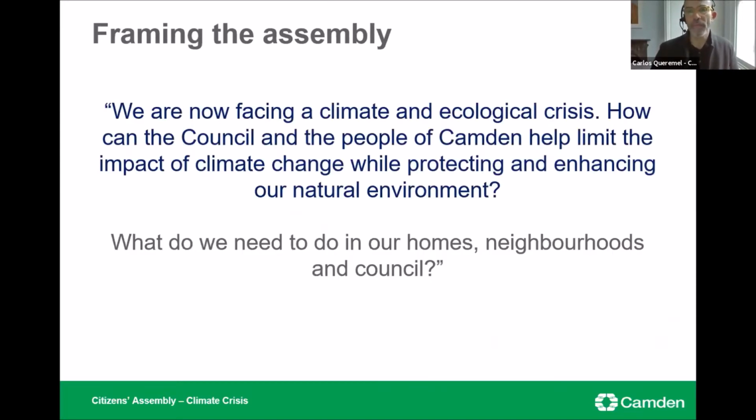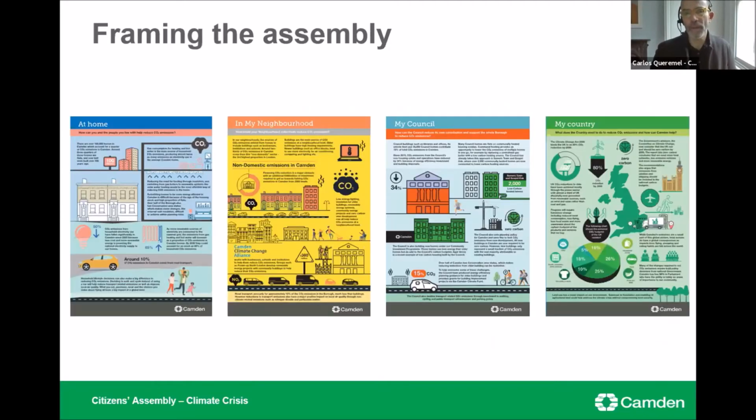So this is how we framed the assembly, to get people thinking about what we needed to do. We divided the areas of action into three sectors: homes, neighborhoods, and the council. Then we developed a number of display boards, printed in A0, really beautiful, sharing facts and information about what was happening in the borough, to help people have a better understanding of climate change and where the issues were.